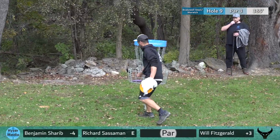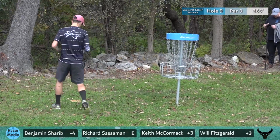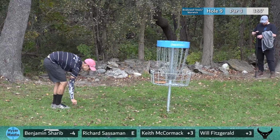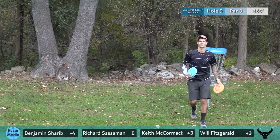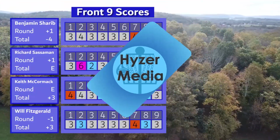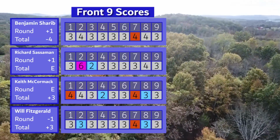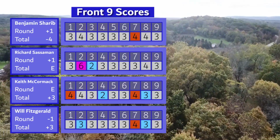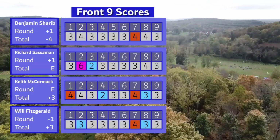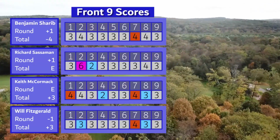So with Ben being so close, it looks like all 4 of our players will finish off this front 9 with a par. Pars all around. Would you call it a party? I would. So we'll take a look at their scores. A little bit cleaner than the first round that we're looking at. A little bit over par for Ben and Rich, even, and under par for Will. So we'll see what happens on the back 9, the finale to this tournament from Warwick, New York.